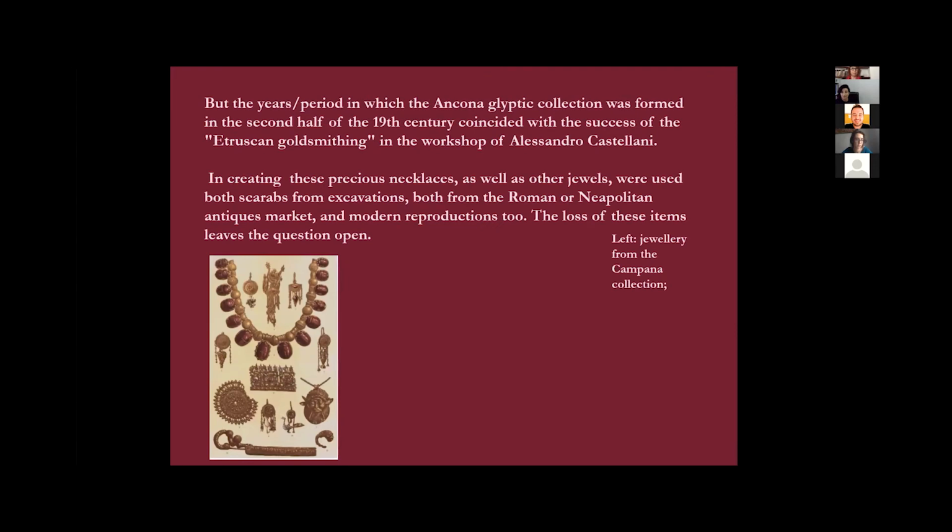But the period in which the Ancona glyptic collection was formed, the second half of the 19th century, coincided with the success of Etruscan goldsmithing in the workshop of Alessandro Castellani. In creating these precious necklaces, as well as other jewels, scarabs were used, both from excavations and from the Roman or Neapolitan antique market, and modern reproductions too. The loss of these items leaves the question open.